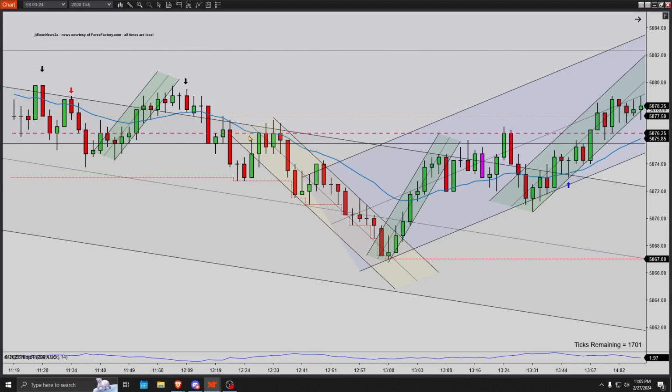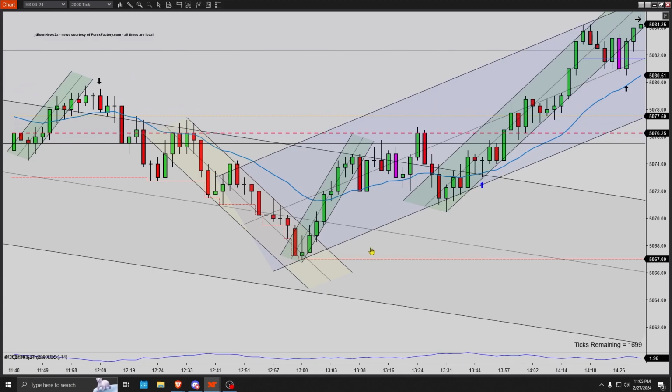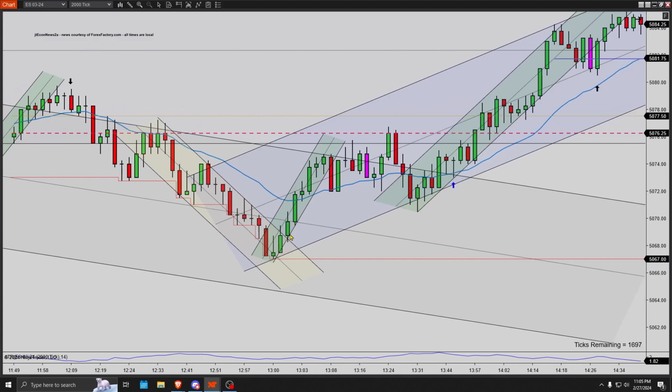Then we finally get some follow through here and make new fresh daily lows, where you can see this dotted line here. About 1 o'clock we get our low of the day, and then we start this rally. You get a nice bullish move up. You do get a first entry, second entry short, and then this other outside bar second entry, lower high, confirming it. I think I like this trade.